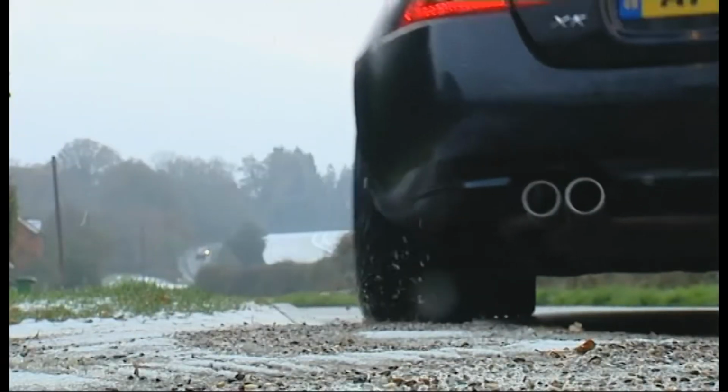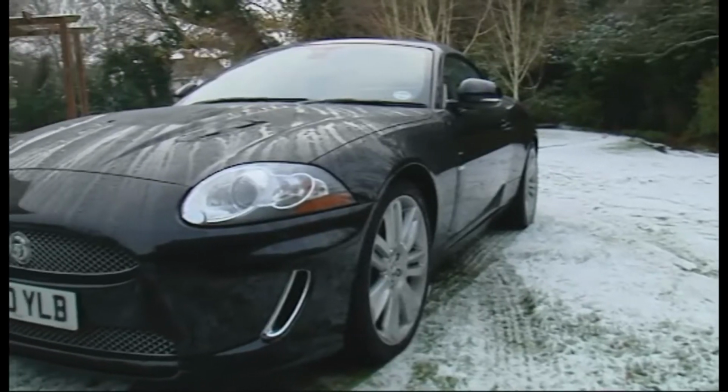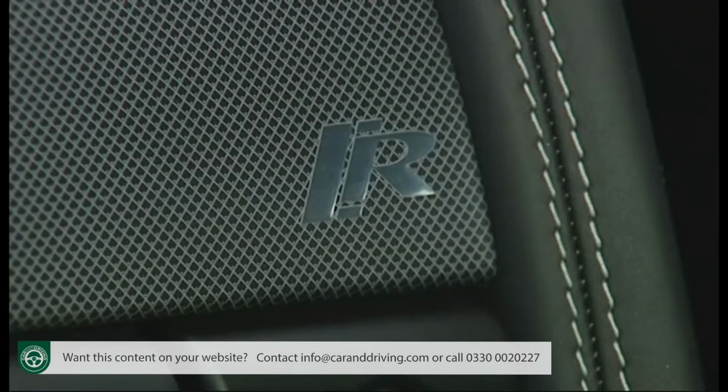Jaguar's XKR is a British sports car that takes on the finest and fastest of its rivals, with huge reserves of supercharged power and an awesome array of technology to get it onto the tarmac.